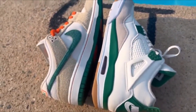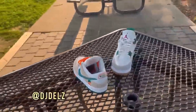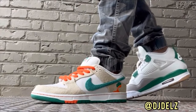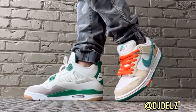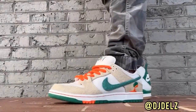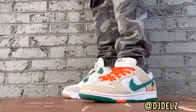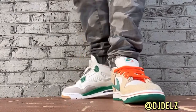So, G Fish, did the Jordan jump over the Dunk where people are more excited about a new Jordan SB versus a Dunk SB? What's your thoughts on that question? I think more people are more excited about Dunks than Jordans. Do you think that more people are excited about the next Jordan SB to come out or no? Versus Dunk. I don't know. It's kind of hard to say at this point.